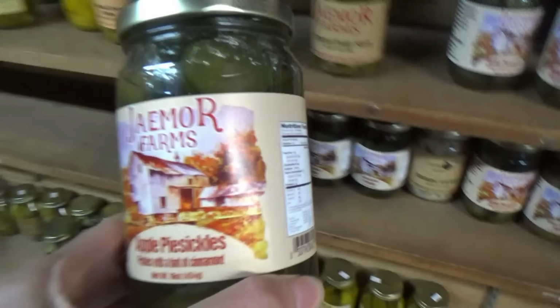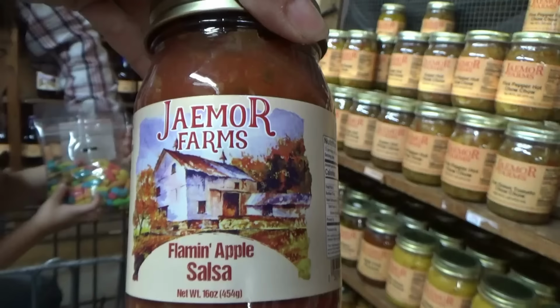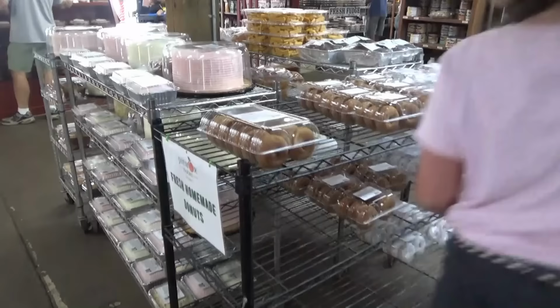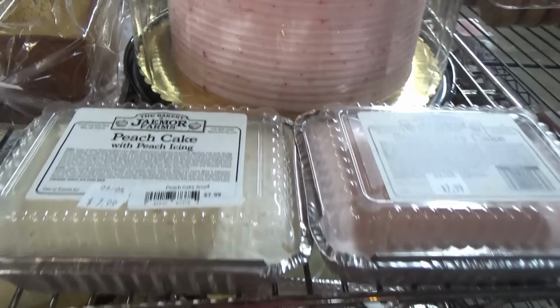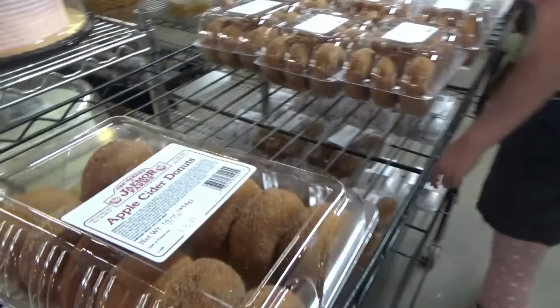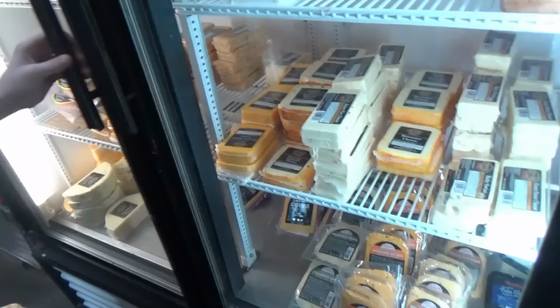Sweet baby pickles. Apple pie-sicles? Pickles with a hint of cinnamon. Green tomato salsa. Flamin' apple salsa. Peach cider, muscadine cider, scuppernong cider, apple cider. Here's what Manly was smelling, something cakey. Peach cake, strawberry cake. Look at those. Red velvet. Oh, they have the apple cider donuts. Blueberry and strawberry. Is that the one you want to try?